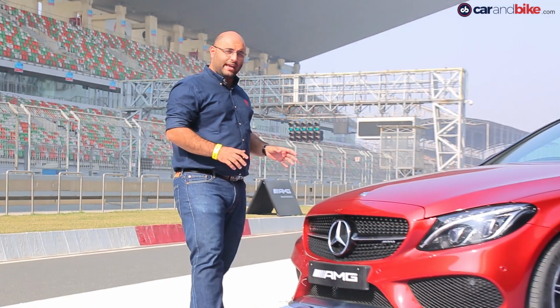Have you ever wanted to buy a petrol-powered Mercedes C-Class but thought that the C200 was just a little underpowered and the C63 was, well, a little too expensive for you? Well, Mercedes-Benz India has sorted that conundrum with this, the C43 AMG.